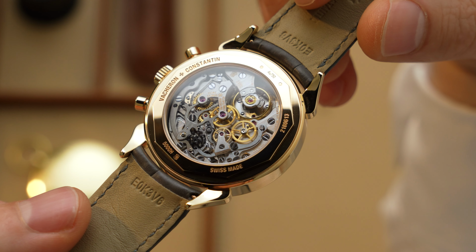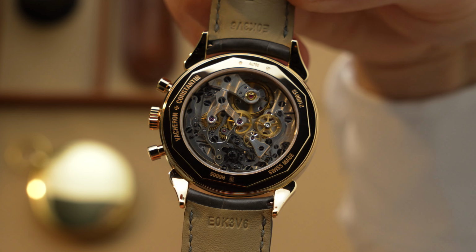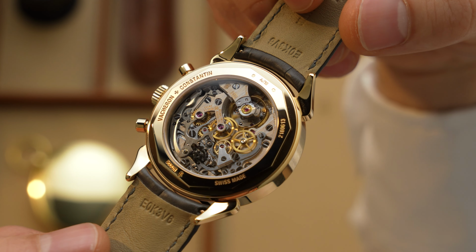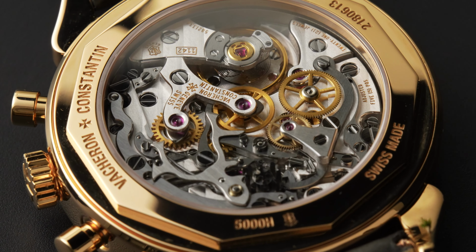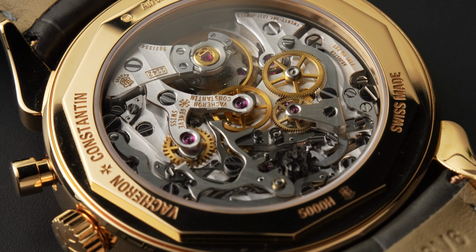Thanks to the Cornes De Vache's exhibition caseback, you're free to pore over all of its components in vivid detail, with Geneva striping and brushing interrupted by hand-polished bevels. It's also marked with a Geneva seal, certifying the highest standard of finishing within the storied watchmaking city. In terms of specifications, it has a power reserve of 48 hours and a beat rate of 3 Hz.